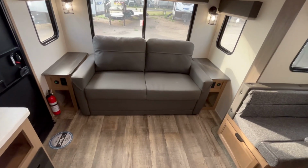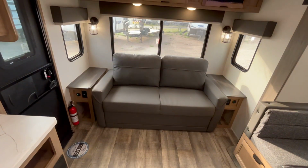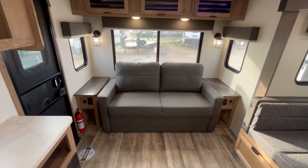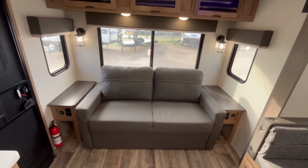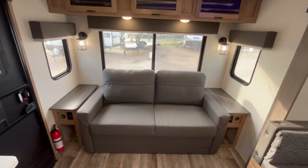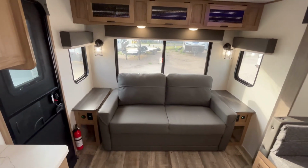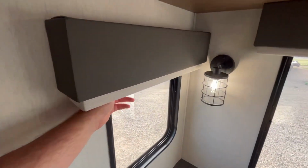Now, on both sides of the sofa, and I love that they're down low here, they're not way up high by those sconce lights, you have household USB-A and USB-C charger ports on both sides of that sofa, plus thermofoil nightstands to be able to set a guest CPAP machine, a laptop, a plate of food, whatever you want to put there. And I really do like that. That's very good execution.